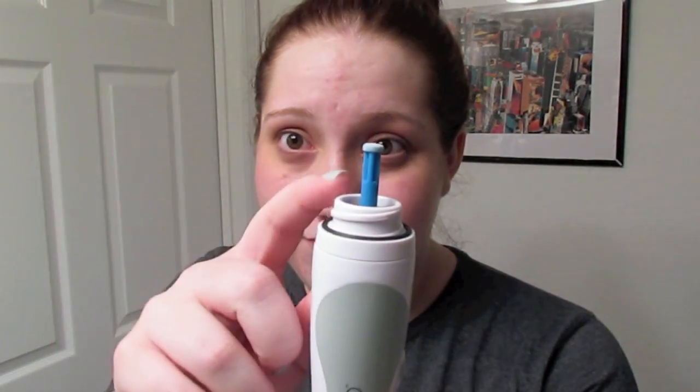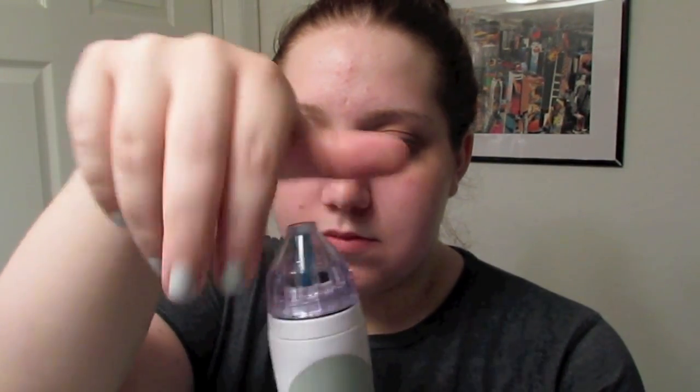So the PMD comes with two different types of heads, the blue one that I'm using, which is for sensitive skin, and a green one for tougher skin. There are also different sizes depending on where you're using it, but you want to stick with the smaller heads if you're using it on your face. After you have everything attached, you just want to plug it in and turn it on. And you'll know it's working on your skin because you'll feel it suction to your face. And I know that sounds really scary, but don't worry, it doesn't hurt at all.